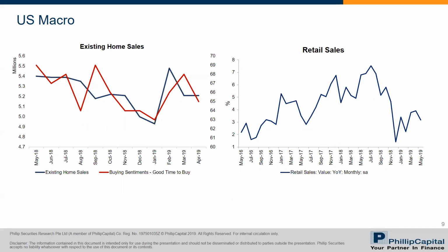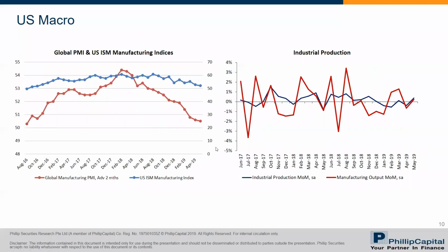And as for retail sales, the stronger 0.5% month-over-month rise in underlying retail sales in May reinforces our view that it's likely that the officials will wait until the September FOMC meeting before cutting the interest rates. As for manufacturing and industrials, the 0.4% month-over-month rebound in industrial production in May was largely due to the volatile utilities output. So given the weak global backdrop and the slowing ISM manufacturing, we expect the manufacturing sector to continue to struggle in the second half of this year.